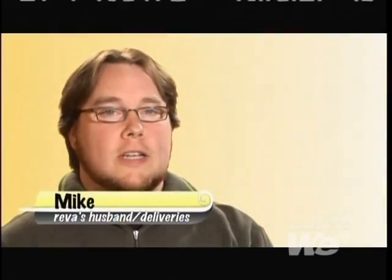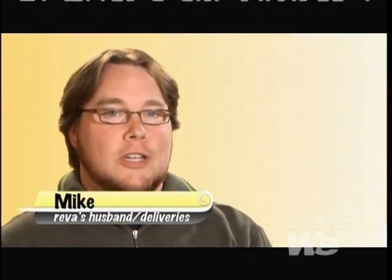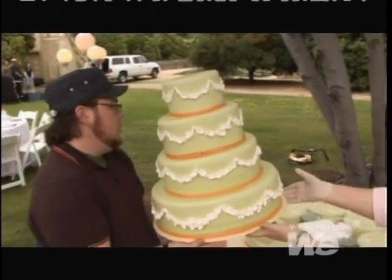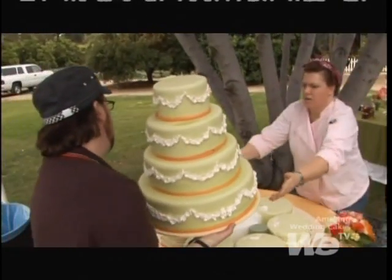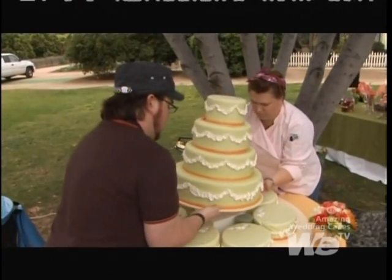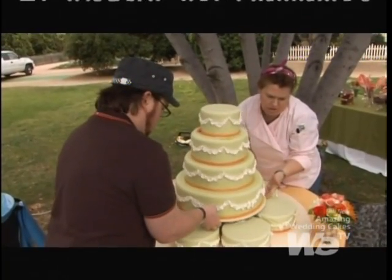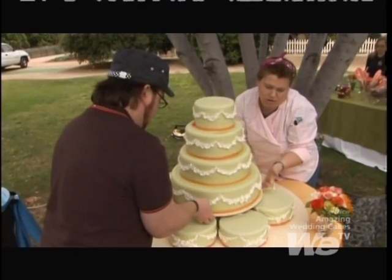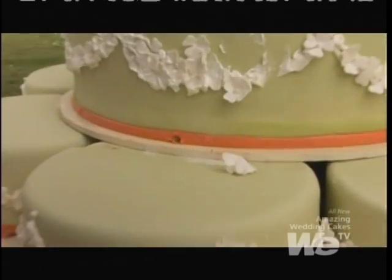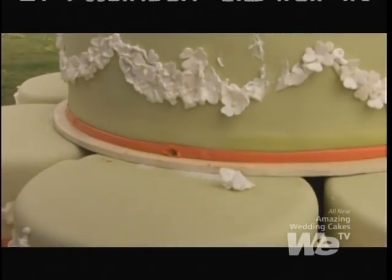This is Cakezilla. This is a giant, giant cake. Got it, got it. Get around to the other side, because I'm in the front, right? You're in the front. Okay, make sure you got it. Oh, shoot. Yes, I do. Wait. Okay. Go down first. Yeah.